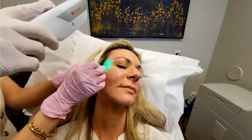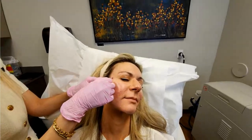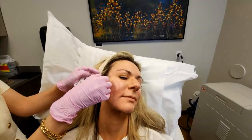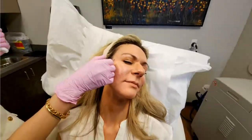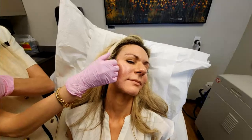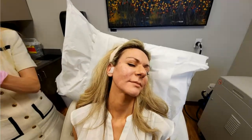So we have pre-numbed her, and we did so about an hour ago. Some patients are fast metabolizers of numbing, and she might be one of these patients. So we'll see. I know we're kind of limited by time too, but I for sure want to show you how we can use these two products to lift the skin in a pretty easy way for the patient.